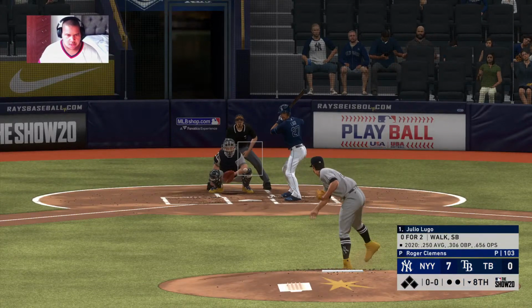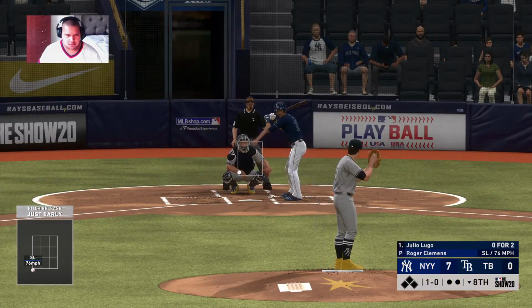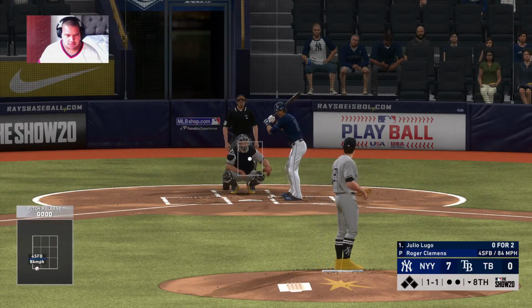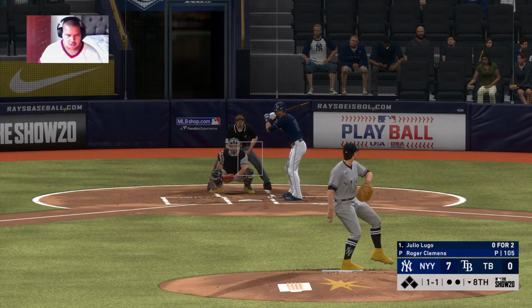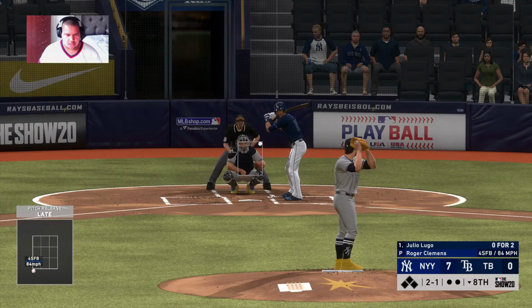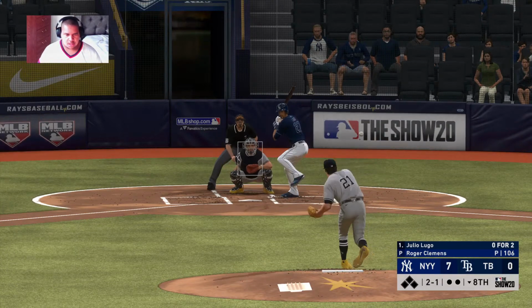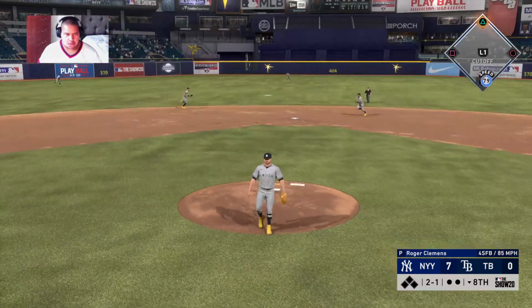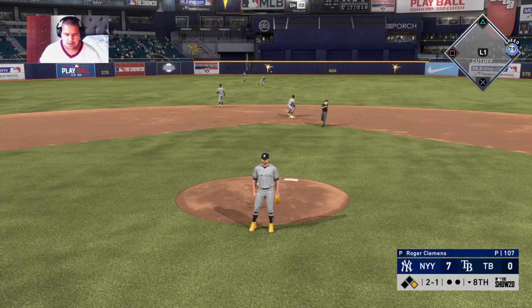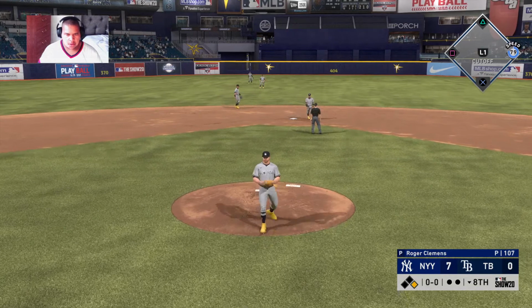Into the box now, Julio Lugo. He'll take a look at ball 1. And he fires in a strike this time to make it 1 ball and 1 strike. 2-1 to the Rays leadoff batter. Now the 2-1. Swing and a little blooper to center. Here comes Mantle on for it, but he can't make the play as it finds the outfield grass.